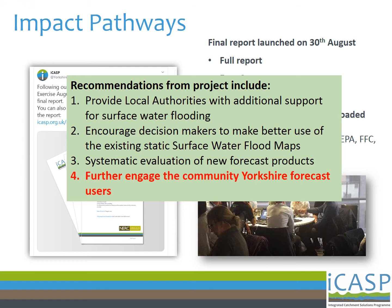These are the recommendations from our project. First of all, we suggest that we need to provide local authorities with additional support for surface water flooding. There is, of course, a need for better forecast information, but also local authorities lack sufficient resources to respond proactively to heavy rainfall events, particularly when the rain is forecast over weekends and holidays. The lead time for these forecasts is often quite short, so often these forecasts, say for a Sunday, can be missed, or the forecasts don't exist on a Friday in time to take proactive action.